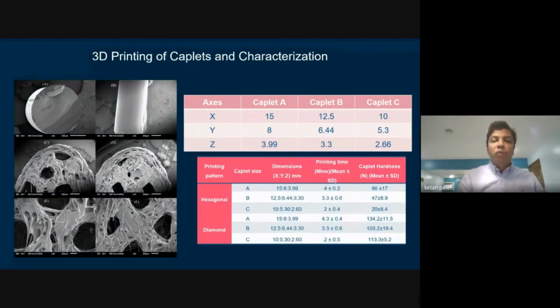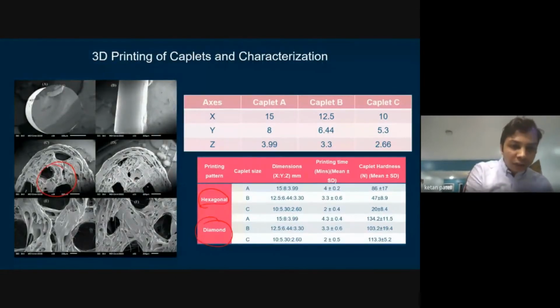We developed a formulation with two different printing patterns, and that's what I was discussing: hexagonal versus diamond print. The drug here was hydrochlorothiazide printed with polyvinyl alcohol and the plasticizer sorbitol. But we see a huge difference in the way it prints. If you see the bridge here versus the way it prints, this is hexagonal, this is diamond.